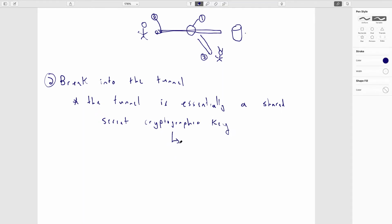Now, you might say, what if we guess the key? If you guess the key, then yes, you can decrypt the traffic. You broke into the tunnel. But this is going to be too large to guess, even for a supercomputer that runs for the lifetime of the universe. So this basically can't be guessed. Brute force, exhaustive search, those kinds of things aren't going to work on this, unless there's something wrong with the way it's chosen.